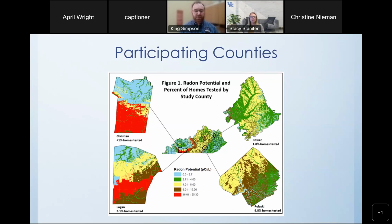So the high and low radon study counties were matched on population size and median income. And then, of course, we made sure they were located in different areas of the state. Those were also matched on observed range of current home radon testing prevalence. So you'll see in Christian County, less than 1% of the homes there have been tested. In Pulaski, the high end of our study counties, 9.8% of homes had been tested prior to the study. None of those results are what we want. We want higher testing in all those locations.